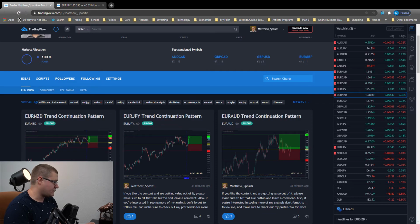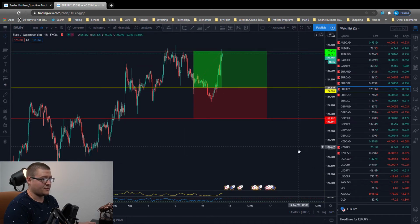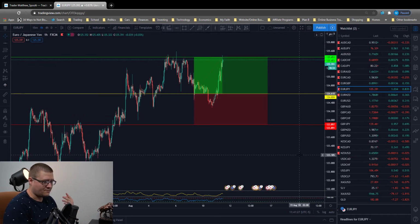The next trade would be Euro Yen right here, and as you can see, we actually still have everything drawn on. I went ahead and posted this, but for this one, I decided I didn't like how I deleted the other trade. I deleted all the drawings on the chart. So in this one, I actually left them, and I also left them for Euro New Zealand as well.